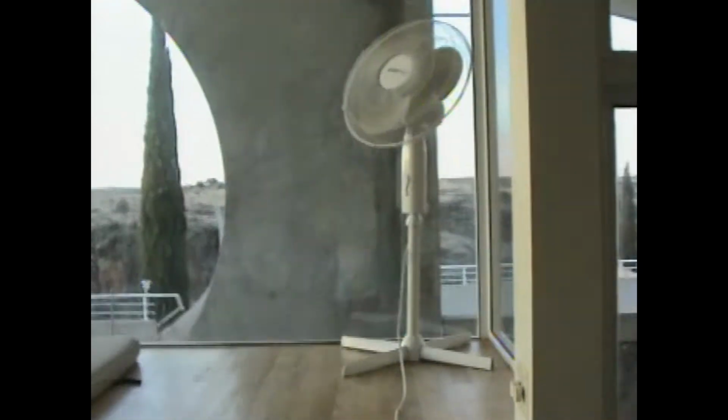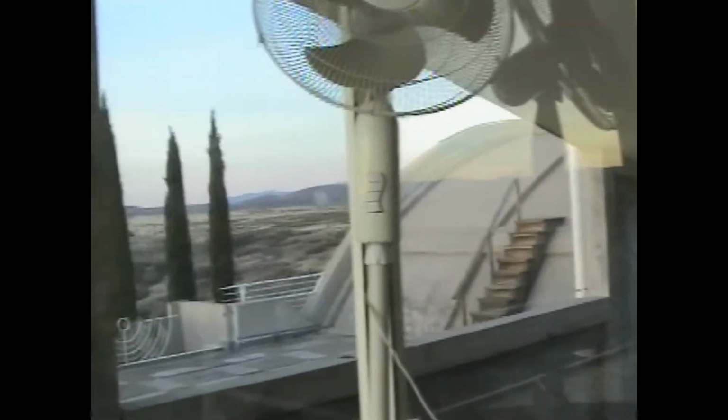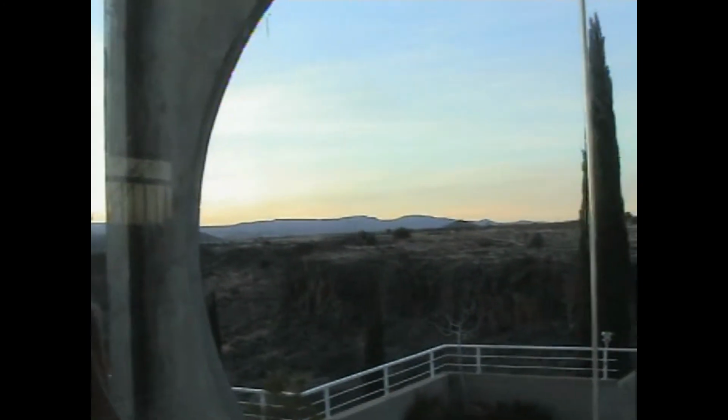Have you taken pictures of the surroundings, for instance, that staircase going up onto that roof? It was a little dark last night. See the staircase going up on the roof? So I guess people can go up onto the roof. And the beautiful view. These Italian cypress trees are very pretty. The sun's starting to come up.